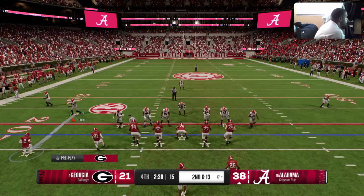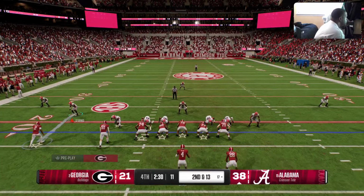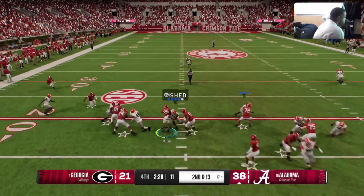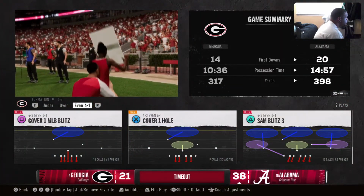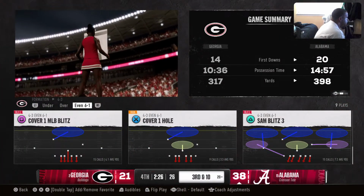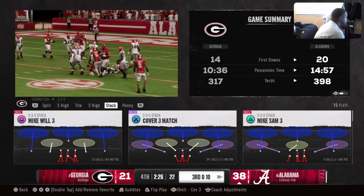Not what they had in mind to start this drive. Here comes 2nd and 13. The give is to Miller. Didn't find a lot of room. Let's give him 2 out to the 20. Timeout called there by the defense, desperate to get the ball back and save as much time as possible.